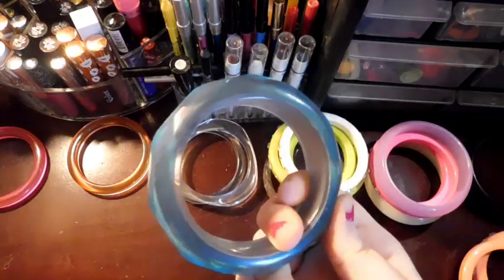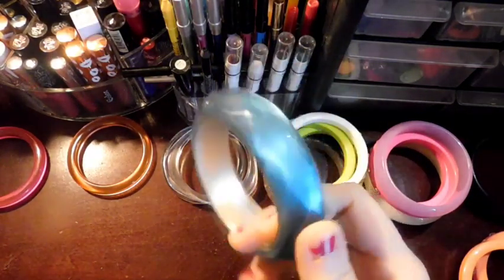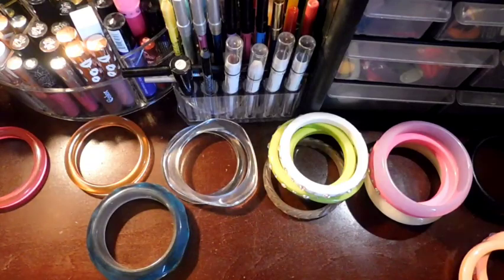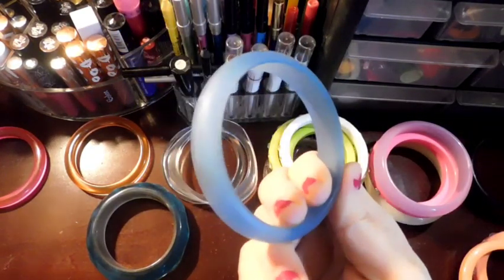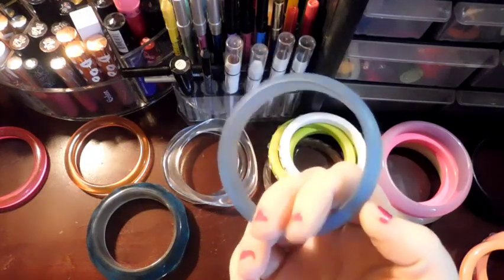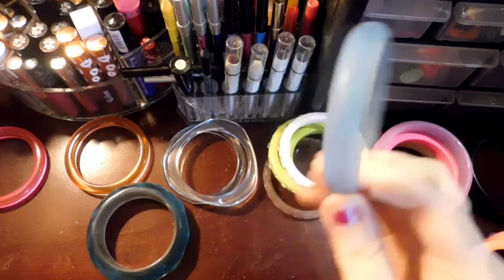This one, thrift store. Real pretty, actually. This is kind of a frosty blue. I think this came from Shop Miss A as well.